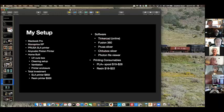The printers come with their own software, so I use the slicing software for the filament base that came with the printer. For the Anycubic, I use Chitubox. It actually does a much better job at slicing. What slicing is, when you take a three-dimensional object and you want to do the additive manufacturing, the printers are like your dot matrix printer, they print one row at a time. Each of those is a slice, and then it builds it up over the three dimensions. So they call those slicers.